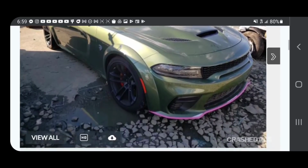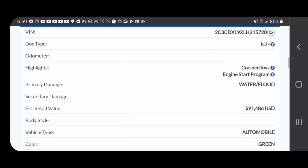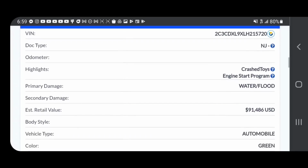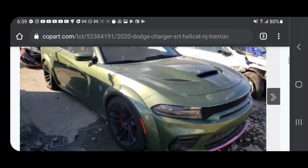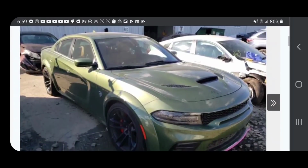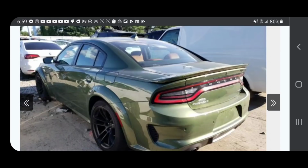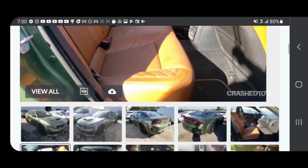And what's the situation with this? This is at Crash Toys. It's got the peanut butter guts. Oh, it's a water and a flood. It's 91 grand. Is this the Redeye? Wait a minute. No. Because the joints is not turned the other way on the hood. All right, so this is just a regular wide body Charger Hellcat. But, you know, it's a flood. Is it a run and drive?